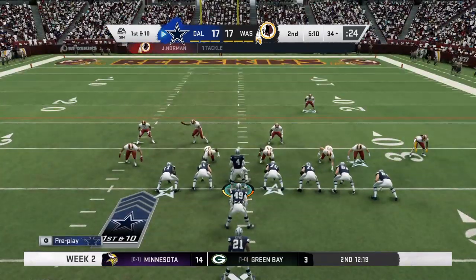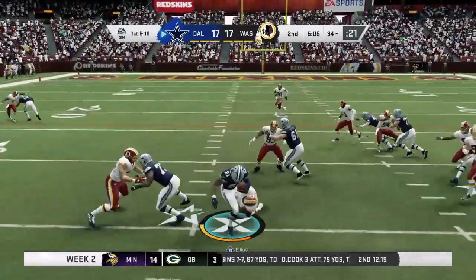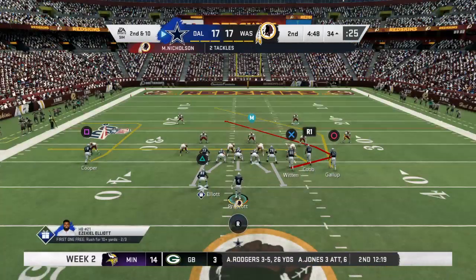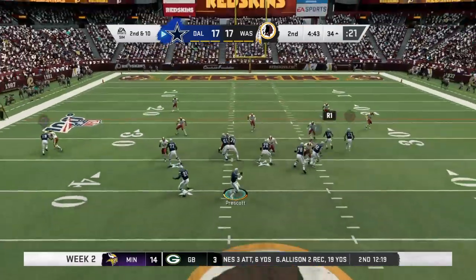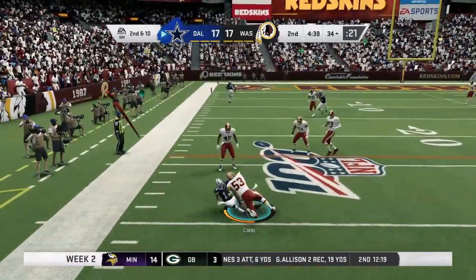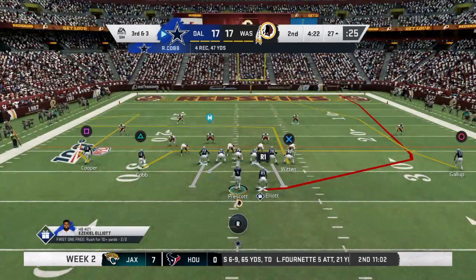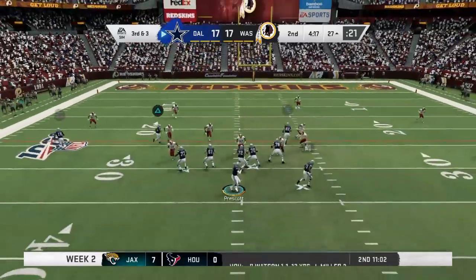From the 34 now, here's 1st and 10. Elliott. And he stopped immediately there. Tackled there by Monte Nicholson. Throwing on 2nd down. Prescott. Throw left side complete. That's Cobb. And he's going to get 7 out of this before being taken down at the 27. The 2nd down completion got him 7. Now here's 3rd and 3.